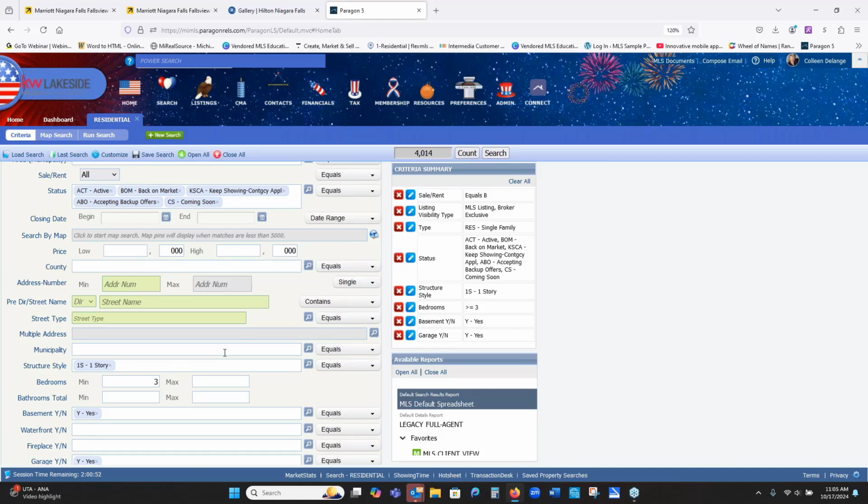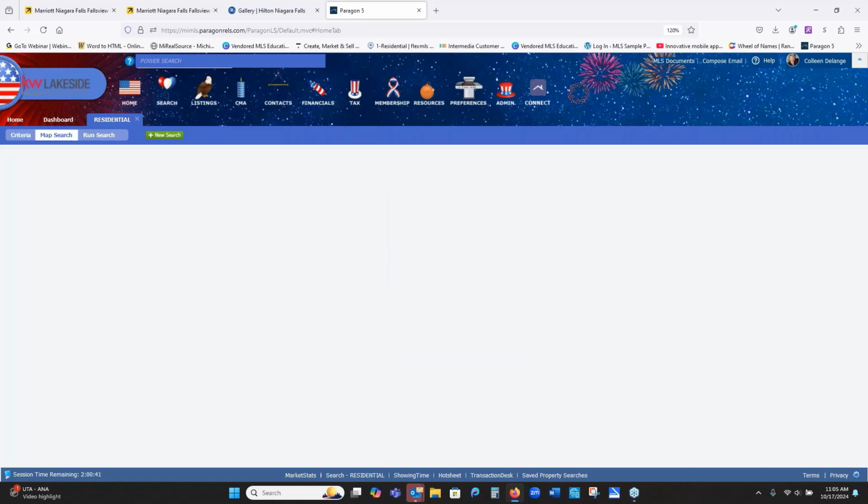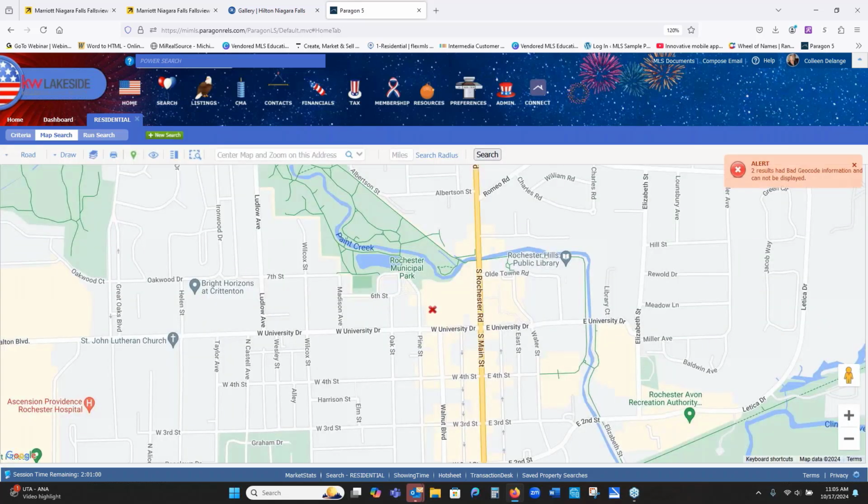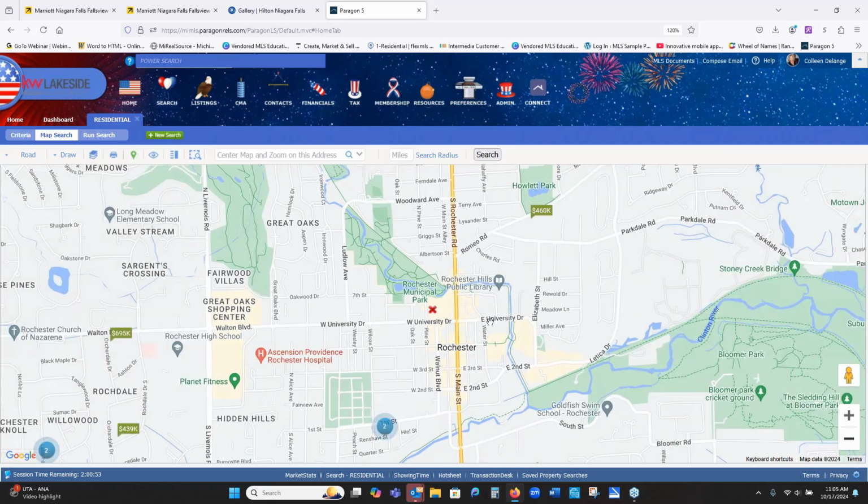I only wanted to see things with a finished basement. Now, at this point, you're probably thinking, lady with the fuzzy hair, you have 4,000 listings. Well, actually, we didn't put in, obviously, the most important: location, location, location. So I'm going to go into search by map because I want to show you some easy ways and some good examples of taking it a step further to make sure you're looking exactly where that client is looking.